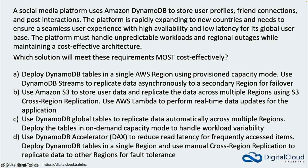So I don't think S3 is the right solution here. Let's move on. Use global tables with DynamoDB to replicate data automatically across multiple regions. Deploy the tables in on-demand capacity mode to handle workload variability. That seems to make sense.